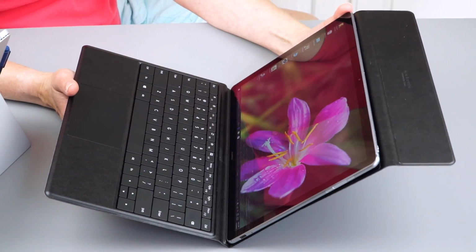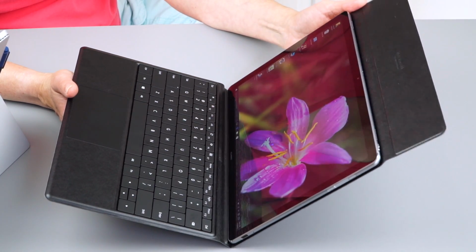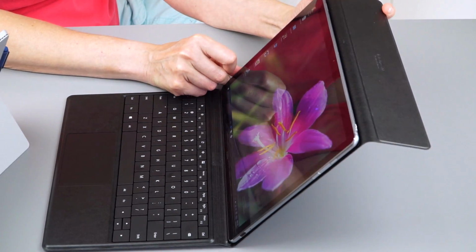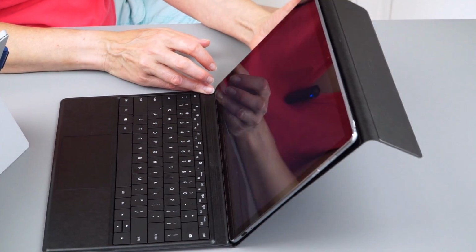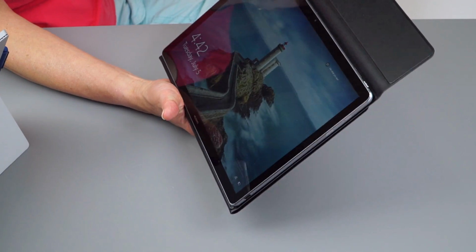Now, one drawback, and I mentioned this in the full review of the Huawei MateBook, is because the magnets do turn off the screen, I guess the magnets are strong, and instead of just being a sensor on the front, apparently on the back they're there too. So if you do that, I've just turned off the screen. You see, I put it to sleep. So that's not very convenient. If you do this, it's okay though.